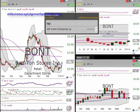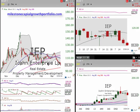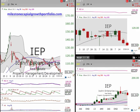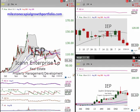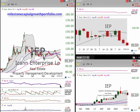IEP will be next. This is Carl's stock. It's getting punished probably because he sold half of his Netflix. No, I don't know. Either way, it's still in a downtrend pattern, but I'm looking for this 200-day moving average to be the support line for this one, then to bounce. It's definitely oversold at this point. So look for 95.87 to come into play to catch this one as a bounce.